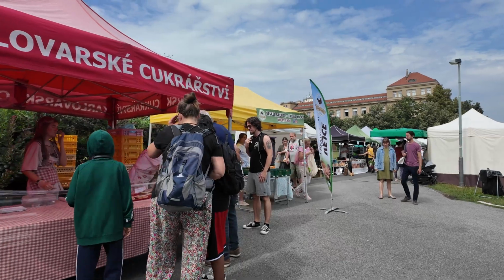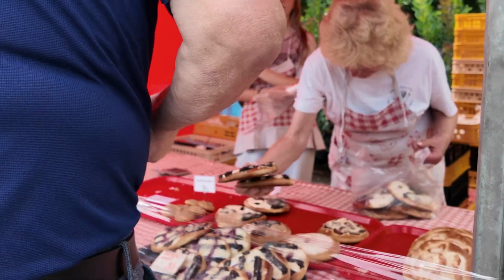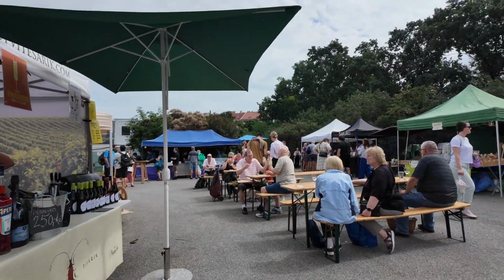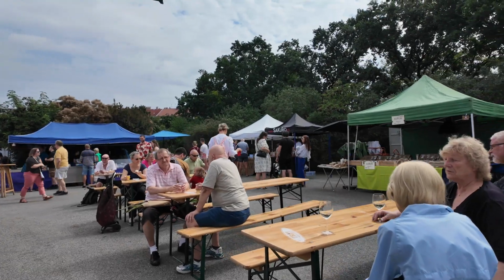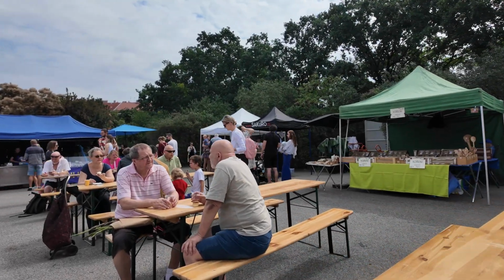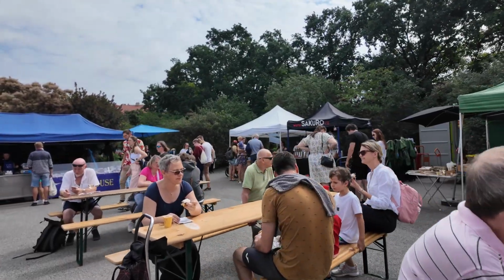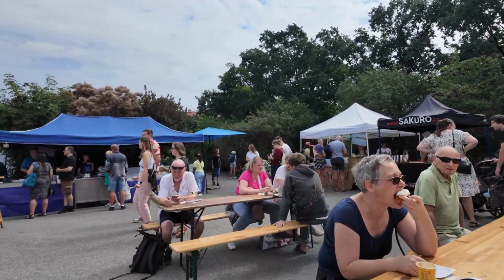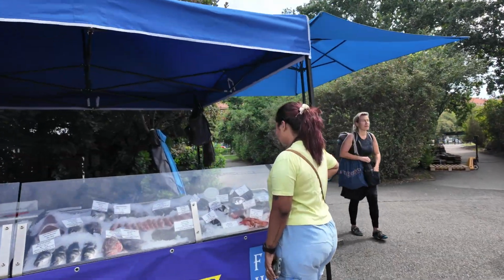Some very traditional Czech cakes over here. Of course, if you want to chill out, there's also places you can get something to eat, sit down, have a glass of wine or a beer. Czechs don't mind what time of day it is, it's still morning, but they're all on the wine already. They love it.